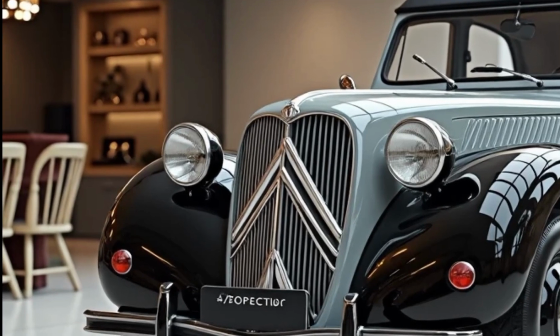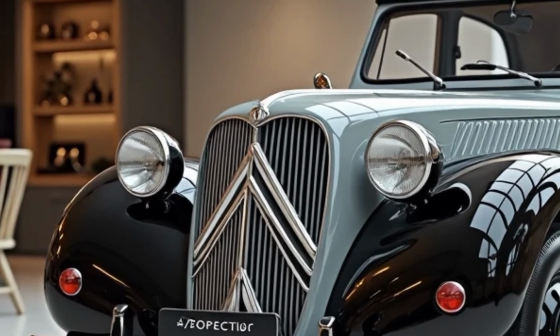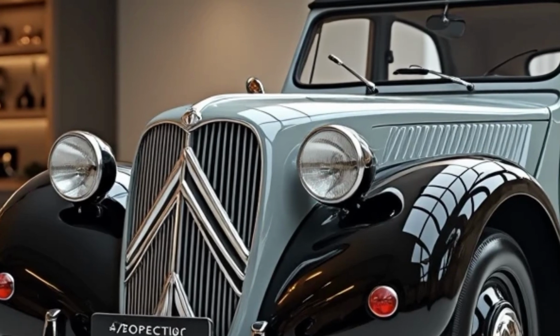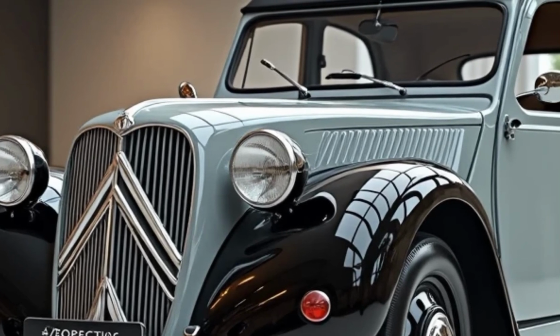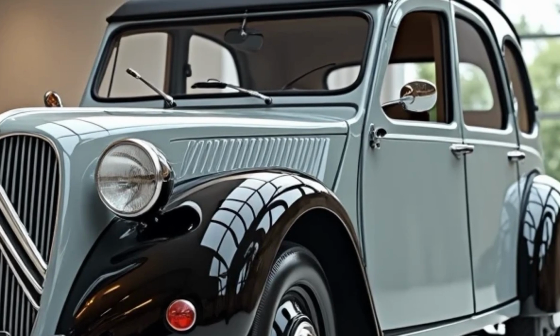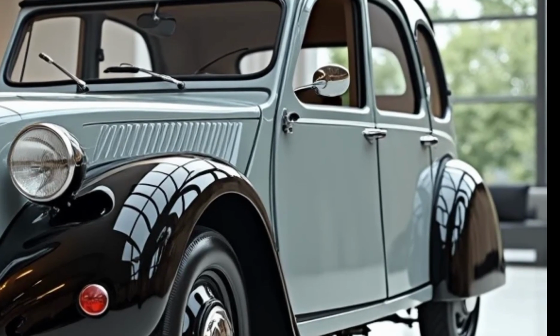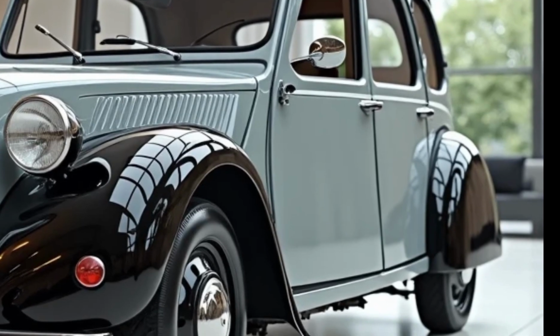Citroën also offers an optional all-terrain pack, which includes raised suspension, skid plates, and all-season tires. While not intended for off-roading, this variant nods to the utilitarian spirit of the original and adds a rugged twist for drivers who might live in more rural or seasonal areas.